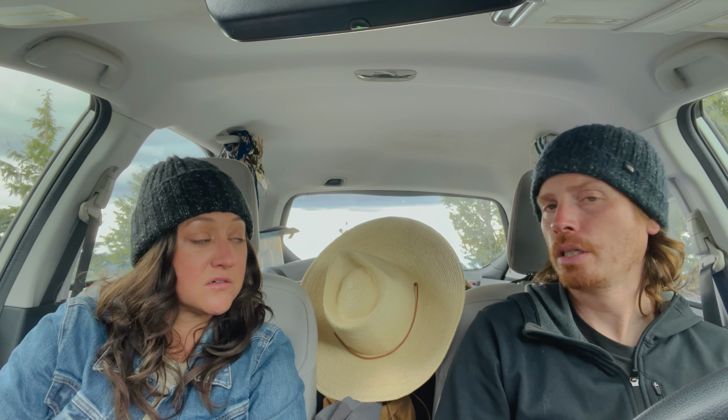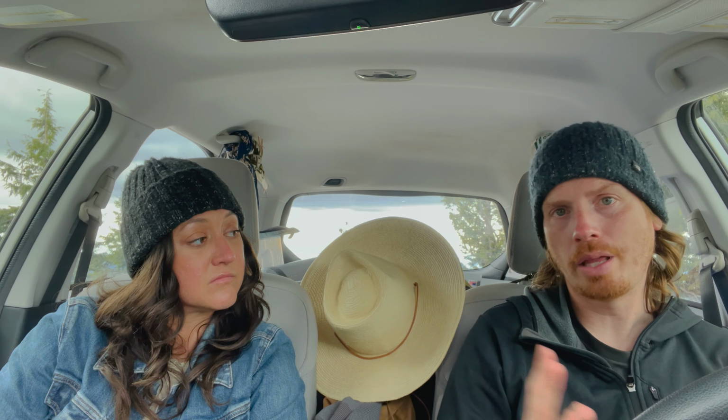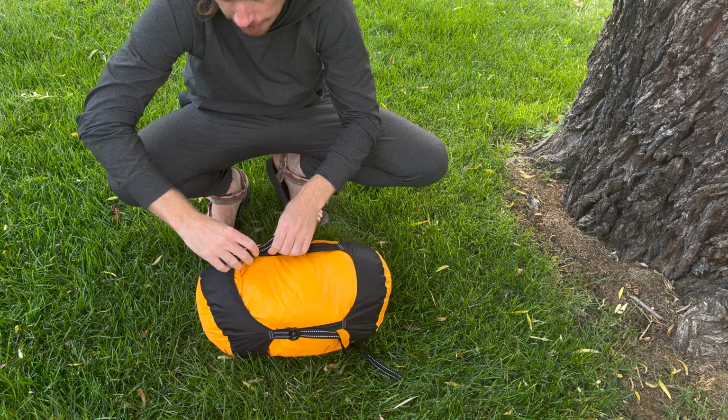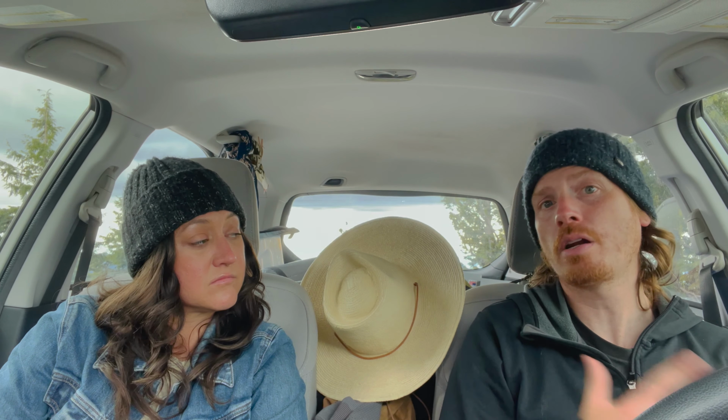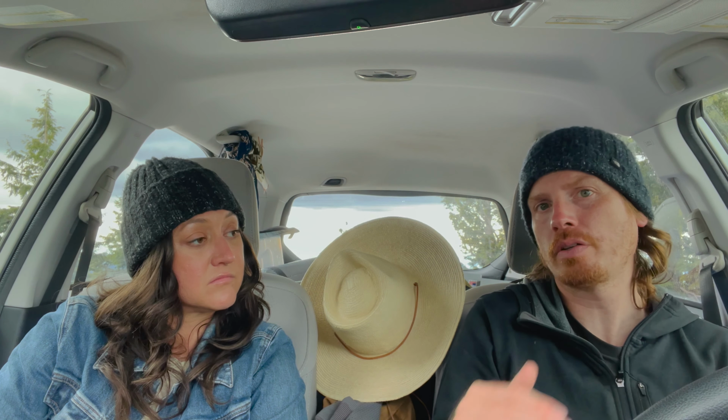Yeah, the compression sack. It basically allows us to stuff a whole lot of dirty clothes into one sack, and the pull system pushes that down and pushes a lot of the air out, so it helps with smell, but it also makes it more compact, so we can shove it down into a small space.